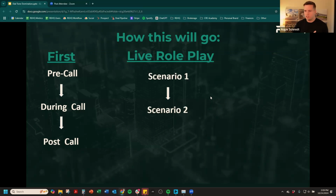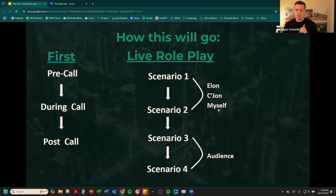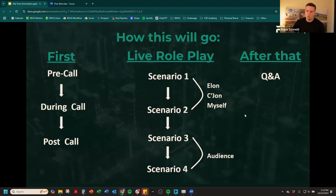So we got scenario 1 and 2 that Elon, C. John, and myself are going to take care of. And then we got scenario 3 and 4 that we're going to go after, and would love some participation from the audience here. I know it can be intimidating. I know it can be awkward. I know you're not going to have your most perfect cold call ever. None of us do. Even on the phones, there's always some time where you're going to get your foot caught in your mouth. So especially here in a room full of 100 people, it's pretty courageous to jump on and do a live cold call. This is just audience to audience, member to member, and we'd love for y'all to jump in and do that. And then after that, we'll do some Q&A.